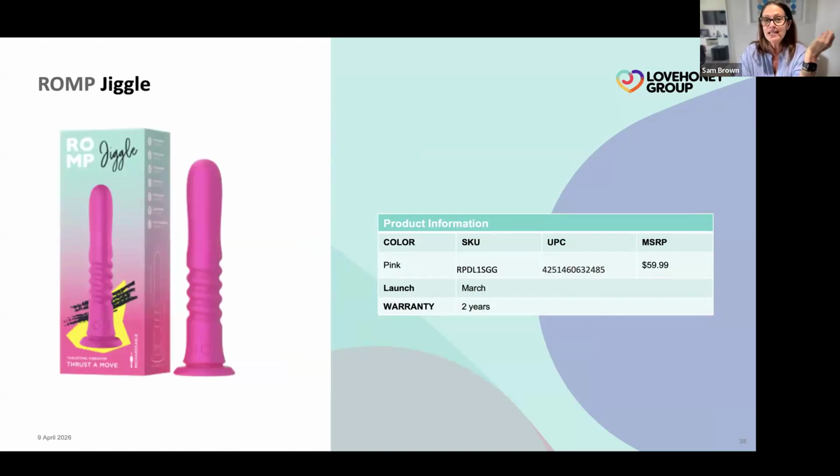Jiggle recently launched. I don't know if anybody has Jiggle already in their stores. I would love to hear feedback. It is a thrusting dildo. I think that people are loving the color. They're loving the power because usually when you have thrusting, if you hold tight enough, it will stop. It takes a lot to stop this one.